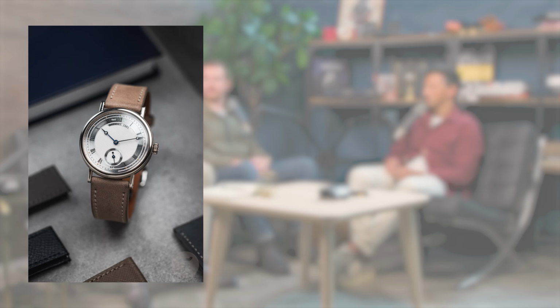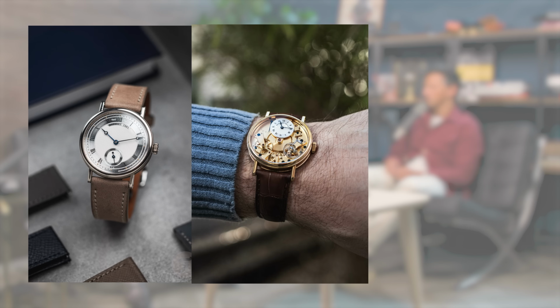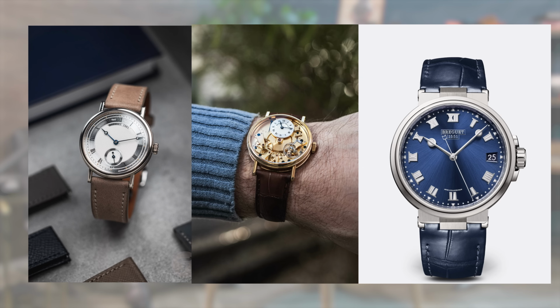But with Breguet, with the Classique and with the Tradition, I think they're very nice watches. Even the Marine, you could say, those are beautifully made watches, well-made watches. They're just underrated, and I think it's a lack of marketing effort.